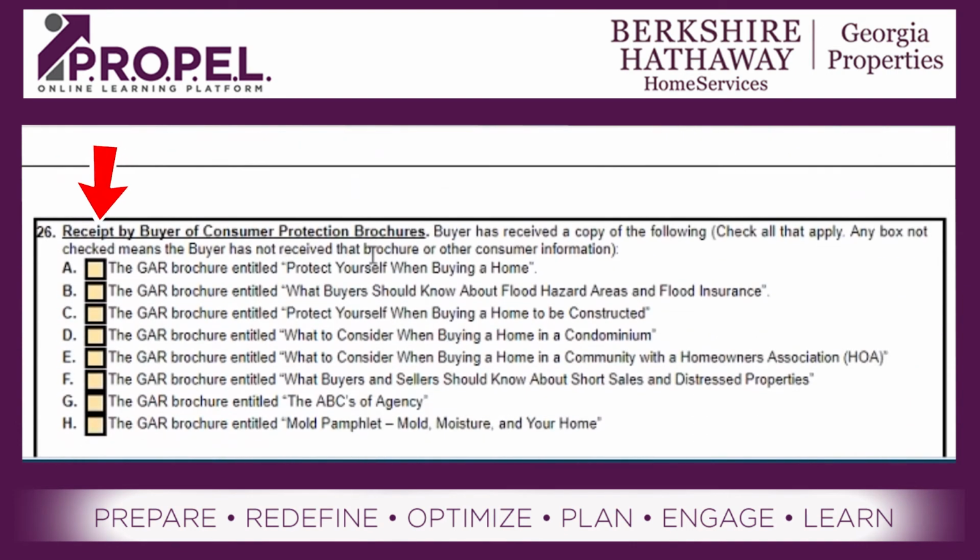Now in the brochures section, there's a couple of brochures that you can include to give to a buyer, and it really depends on the level of maturity of the buyer. So if they're a first-time home buyer, I would probably do, Protect Yourself When Buying a Home. If they're doing new construction, potentially Protect Yourself When Buying a Home That's Being Constructed. If it's buying a condo, you would do that. Most of the subdivisions in and around Atlanta have homeowners associations, so you want to make sure you include that.